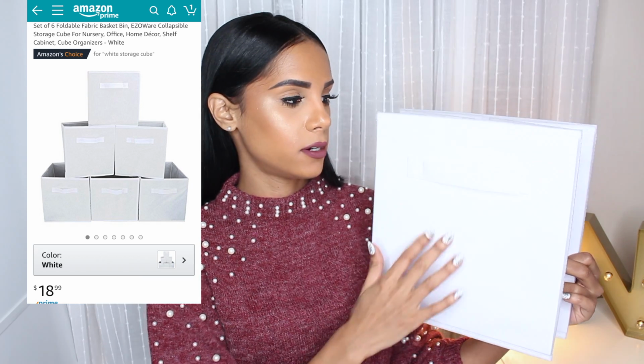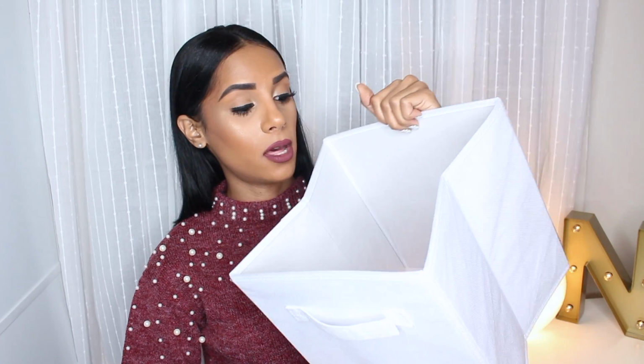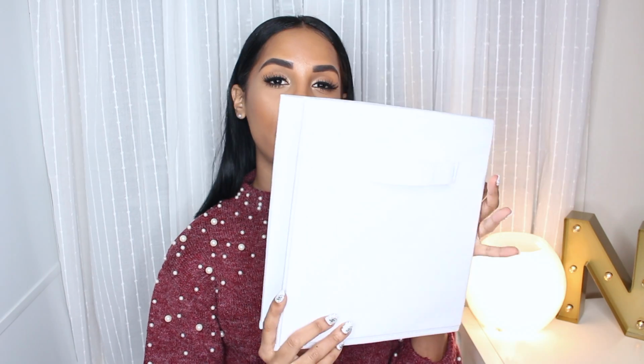They do have different colors, but it's super useful and convenient to just throw everything in there and make your room look super organized. You know what I mean? I have a few of these in my room to either put my hats, my belts, some books inside. I'm actually going to order another set to put in my closet. The one that I got brought 6.